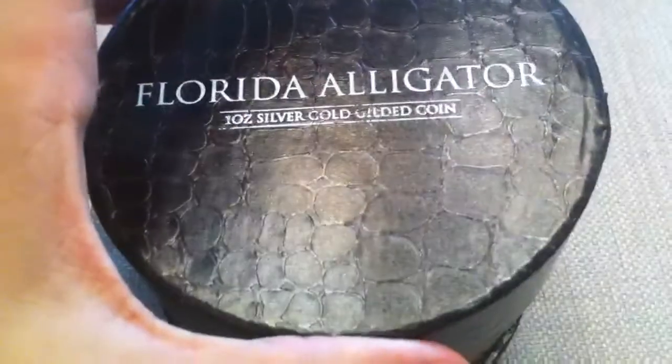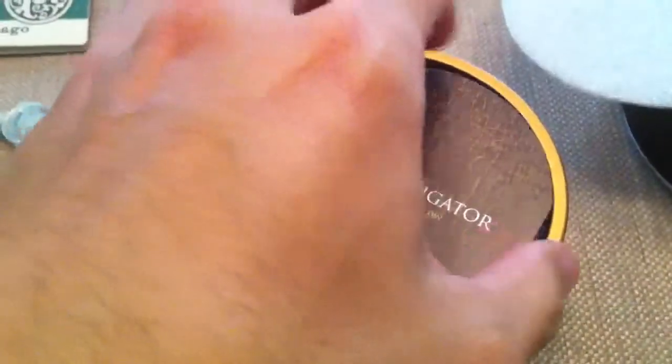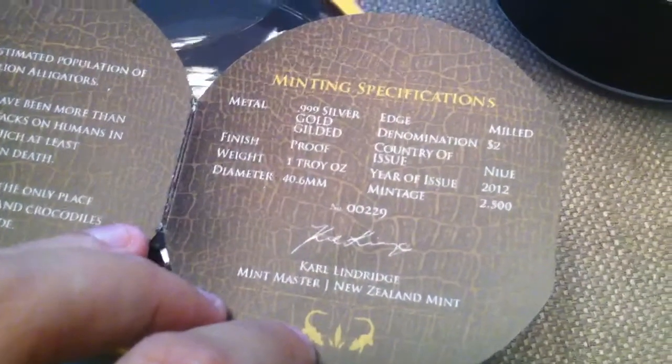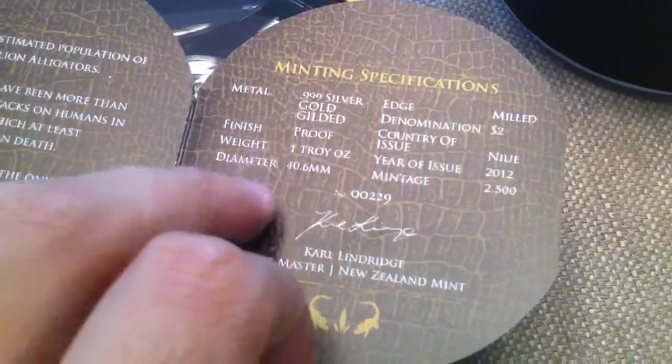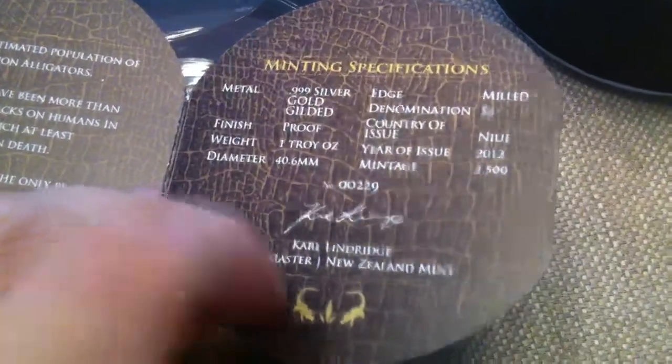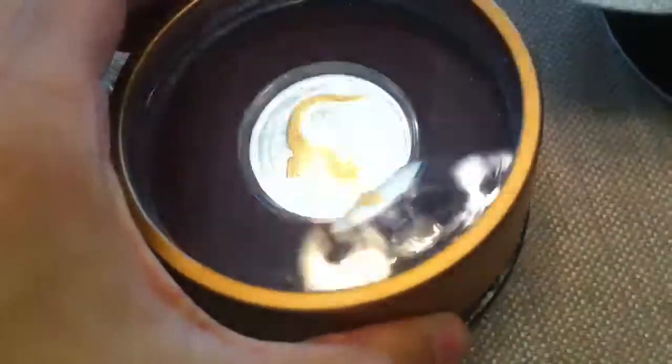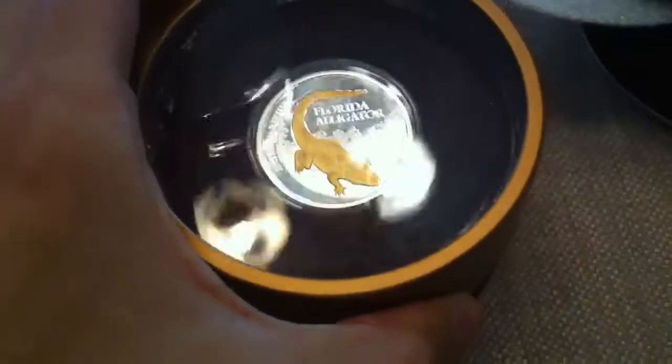It comes in this really nice alligator skin or fake alligator skin box. And they only minted 2,500 of these, so these are actually fairly rare. So this is number 229 out of 2,500. So it's 999 fine silver, gold gilded, 1 troy ounce from the New Zealand Mint. And it comes in this really nifty water box. So there's actually water in here. So that's pretty cool.